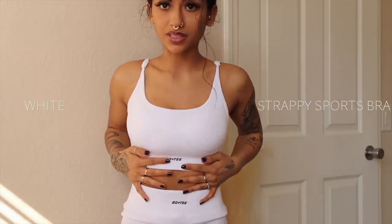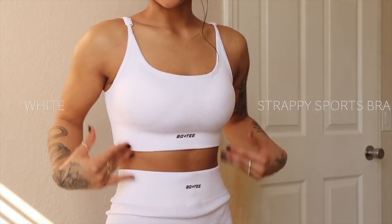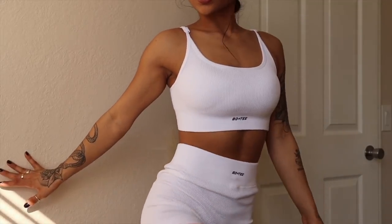You can't even see what all this is like. I got this in the small because my waist is small, my shoulders are small, but my boobs are not. And this fits really well. It fits the girls so nicely tight. And it also really hugs my rib cage well. It does support right under. Got it all with the shorts, obviously.